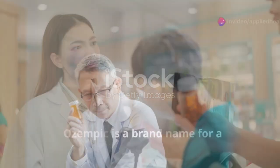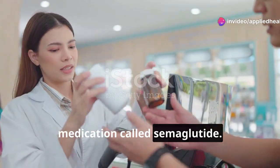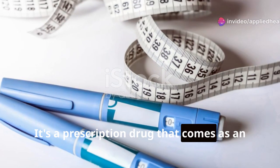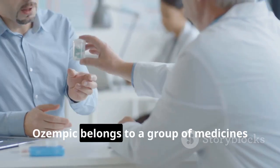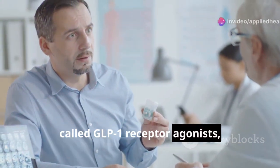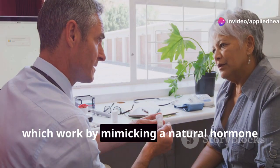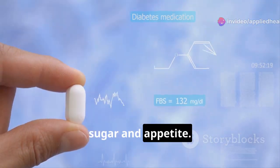What is Ozempic? Ozempic is a brand name for a medication called semaglutide. It's a prescription drug that comes as an injection you give yourself once a week. Ozempic belongs to a group of medicines called GLP-1 receptor agonists, which work by mimicking a natural hormone in your body that helps control blood sugar and appetite.